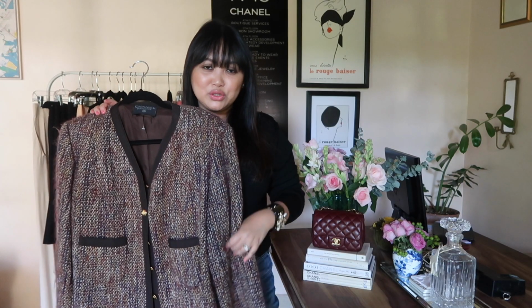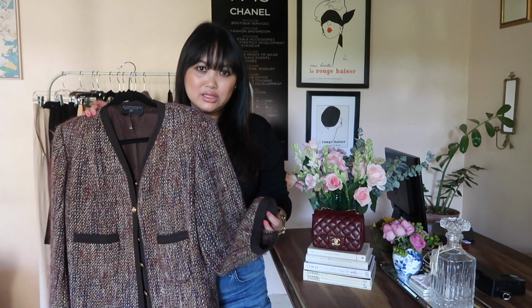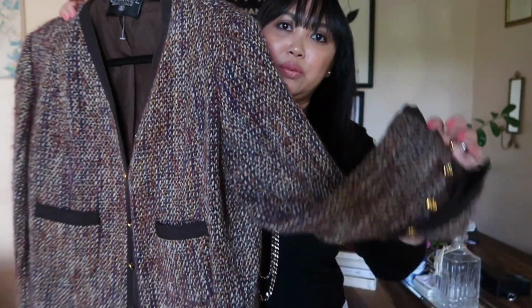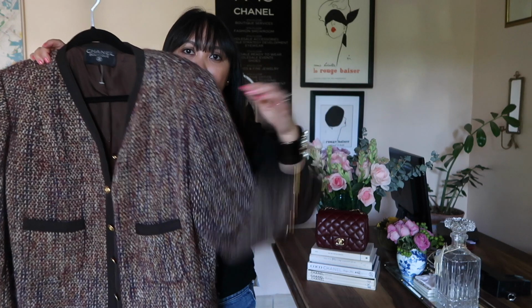Next is this one, which was purchased from a fellow vintage vendor. She bought out an estate from this fabulous lady that has so much Chanel and other designers. This one is a great cardigan style jacket. It has 2 pockets on the front. It has the fun gold CC buttons. It has buttons also on the sleeve, as you can see there.